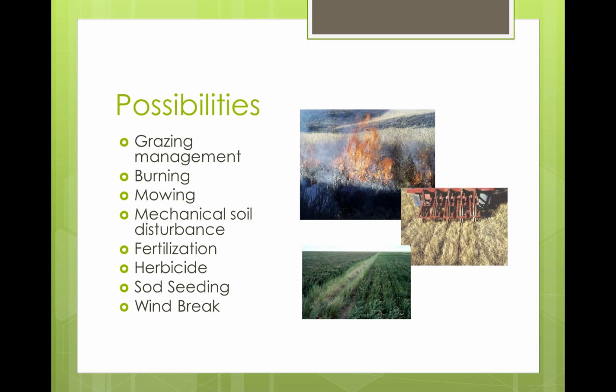Now, so what are the possibilities for rejuvenation? Well, there's a number of them. I provide a list, and this is maybe not totally comprehensive, but it gives you the more common and broadly used ones. Grazing management, just manipulating how grazing occurs, can allow you to change the plant community dynamics and the access to the plants themselves.